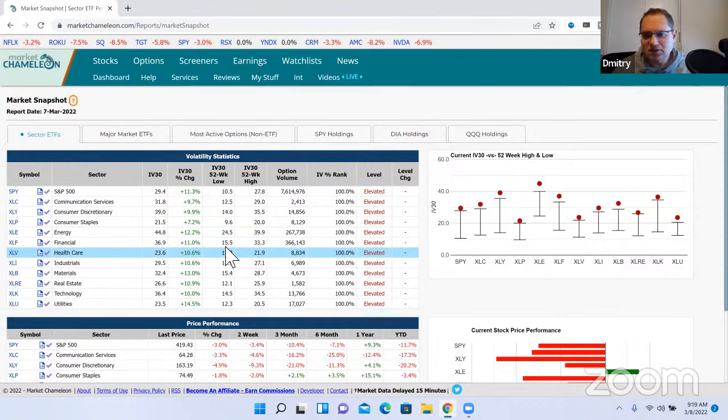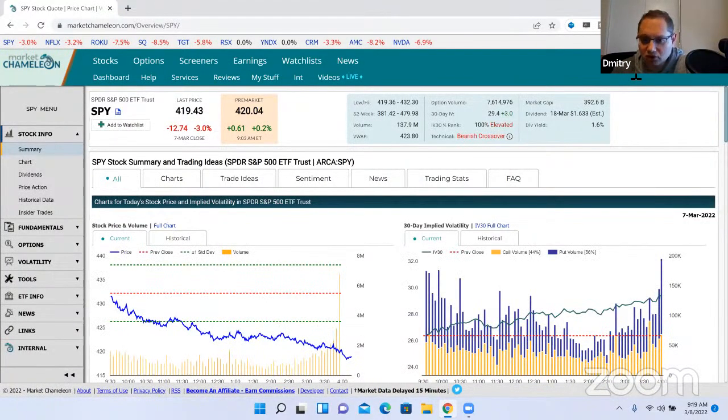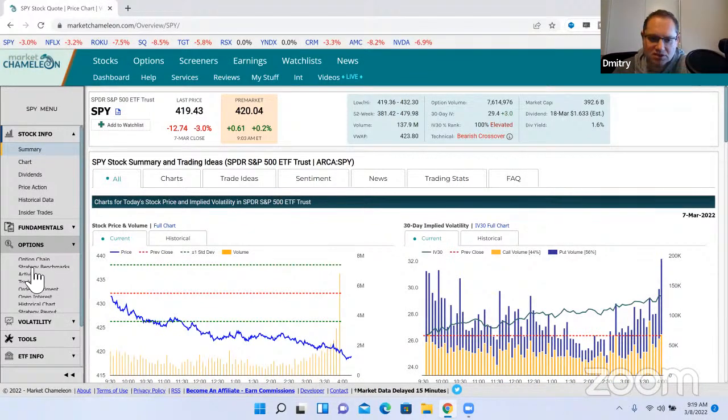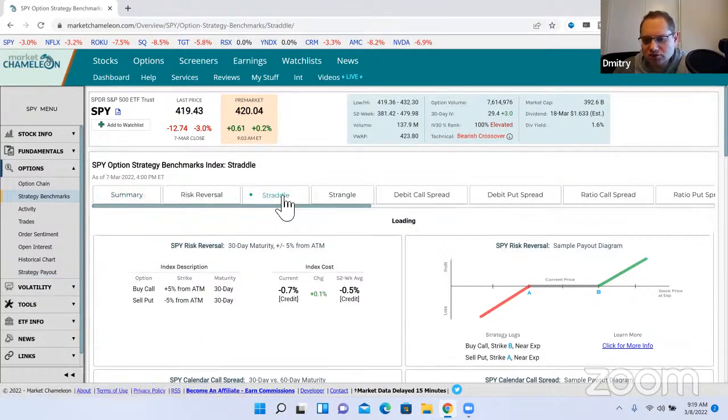So that is where we created the benchmark of the cost of this straddle. I'll use SPY as an example. Under SPY, I click on options, and we have our strategy benchmarks. It's a different way of looking at how much premium is actually being priced into these options. And let's look at the straddle. What is the straddle?